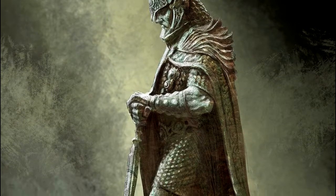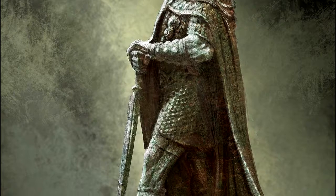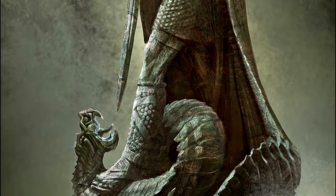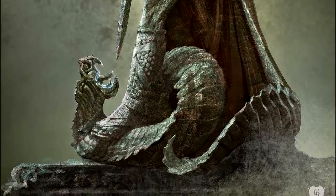Who is Talos, you ask? Talos is the god of man and war, and he's considered one of the greatest heroes of mankind within the lore of the Elder Scrolls.